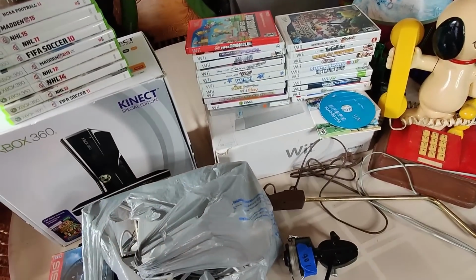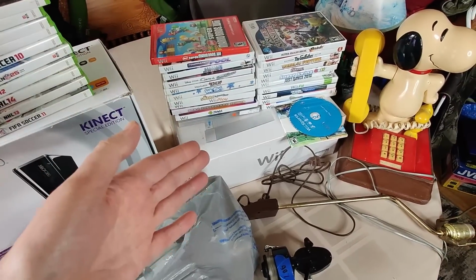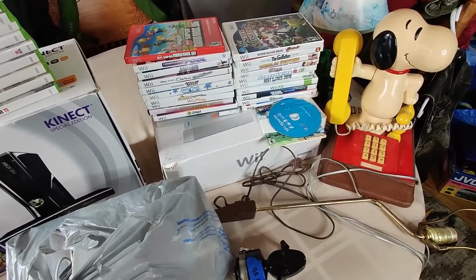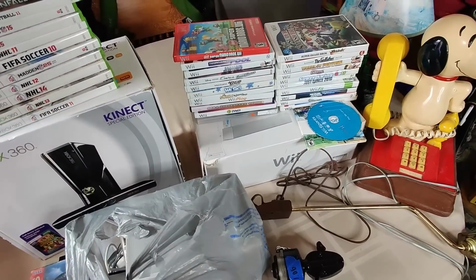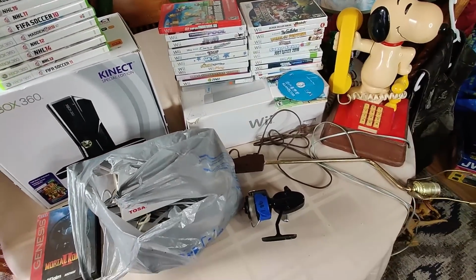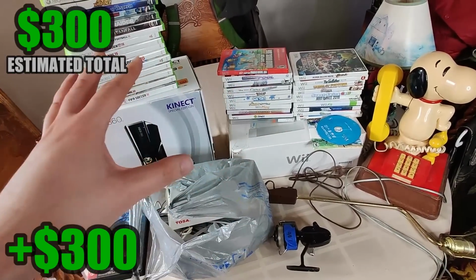And then when you factor in selling the Wiis themselves, I think I usually sell like a Wii, a couple controllers and, you know, the cables and everything for like $40, $45 with a sensor bar, all that kind of stuff. For the box, maybe I'll get a little bit more. I don't know. There's profit here. I'll try to, you know, guesstimate it and put it on the screen for the Xbox and the Wii collections here.